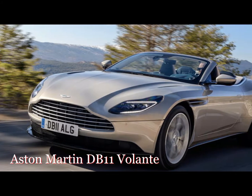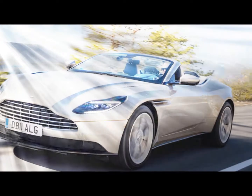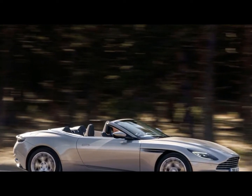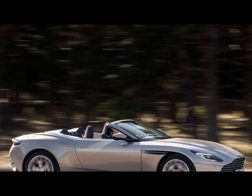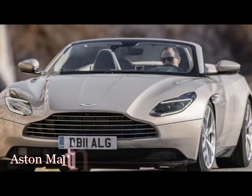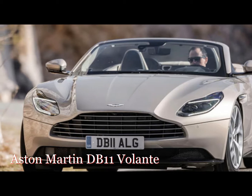Aston Martin DB11 Volante 2018. The DB11 Volante is the first convertible variant of Aston Martin's new model generation. How does it compare to the likes of the new Ferrari Portofino? What is it? This handsome thing is the Aston Martin DB11 Volante.